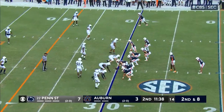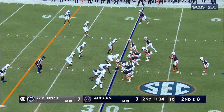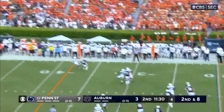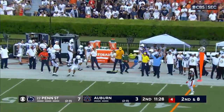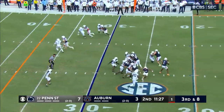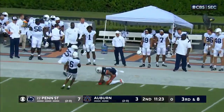7-3 with a second down and 8. In the pistol set, Jarquez Hunter behind TJ Finley. He fakes it to him. Throws way out of bounds. Yeah, nobody open. They do. Finley. Deep shot. Oh, what a catch. Love it.